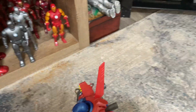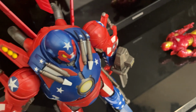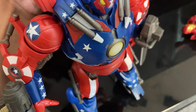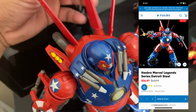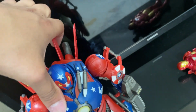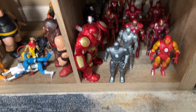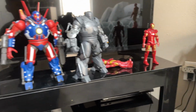Let's get this mess. I just got this Iron Patriot. Actually do really enjoy it. Right now, well, I don't know about right now, but it was on sale on the Hasbro page. I think it was going for like $70, and it was on sale for like $35, or it was $60. I can't remember, but I bought it for like $35.99 plus taxes and shipping. That's why I had this other guy out here to compare him, just to look at them.